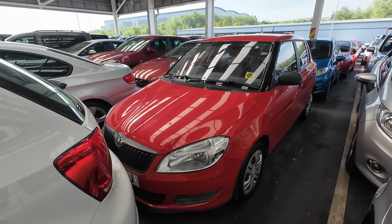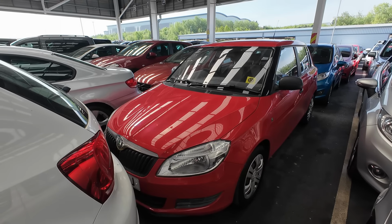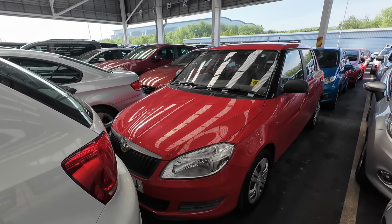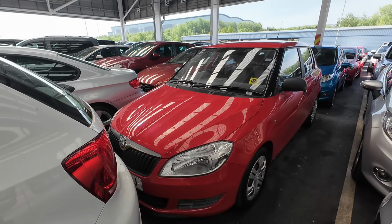What's it worth? 79,000 miles, buffed up, looking nice. I think that is probably a £2,600 to £2,700 car. All day long, I think that is. So, we'll keep an eye on that one.